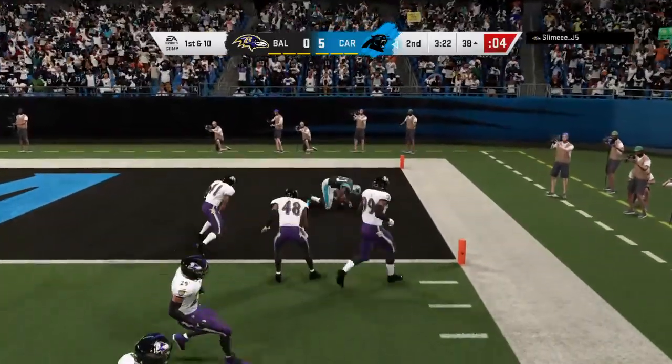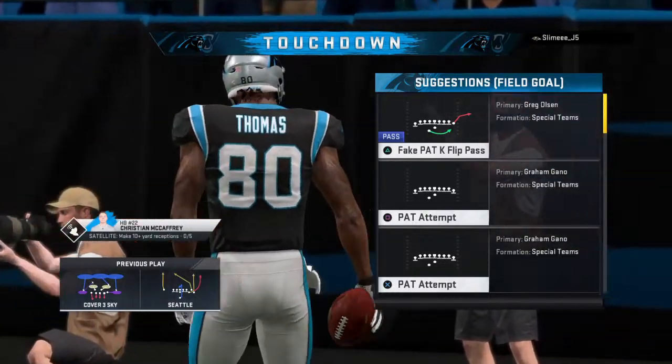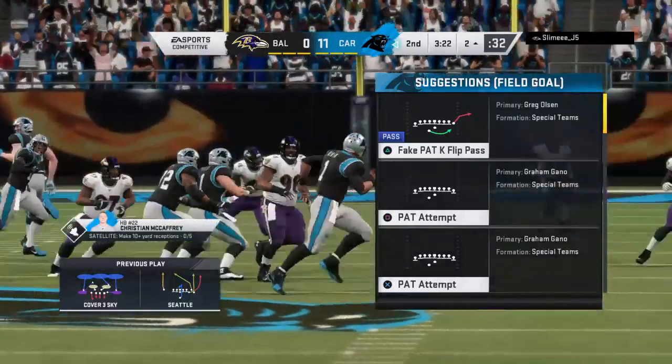And he will take it across for a Panthers touchdown. Ian Thomas, 38 yards. And the Panthers, they widen their lead.